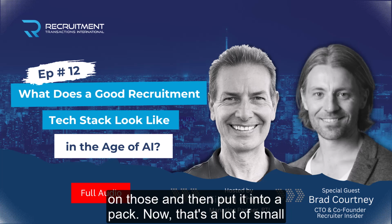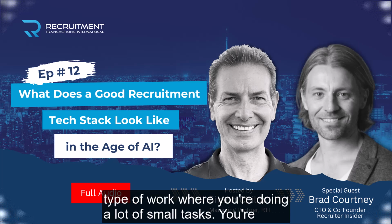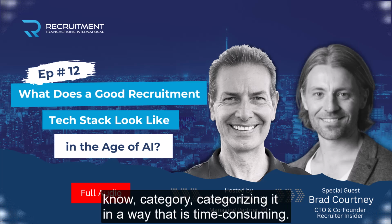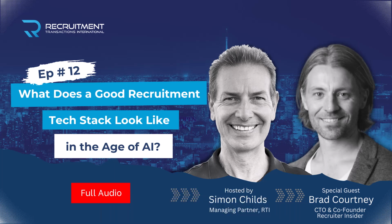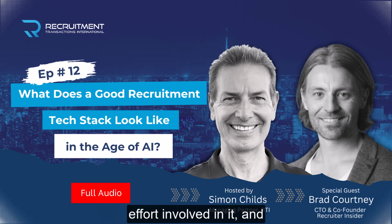Now that's a lot of small tasks. That's a lot of death by 1,000 paper cuts type of work, where you're doing a lot of small tasks, you're taking data from all over the place, and then you're effectively categorizing it in a way that is time consuming. Not everybody goes through with a case study just because of the effort involved in it.